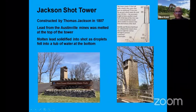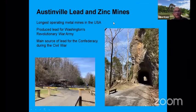So this is a really nicely restored facility. And if you stand on this fence here, you've got a terrific view of the New River. And also you can see over to one of the Jackson family's homes, which is on the other side of the river. So the other big story here in this presentation is that of the Austinville lead and zinc mines.